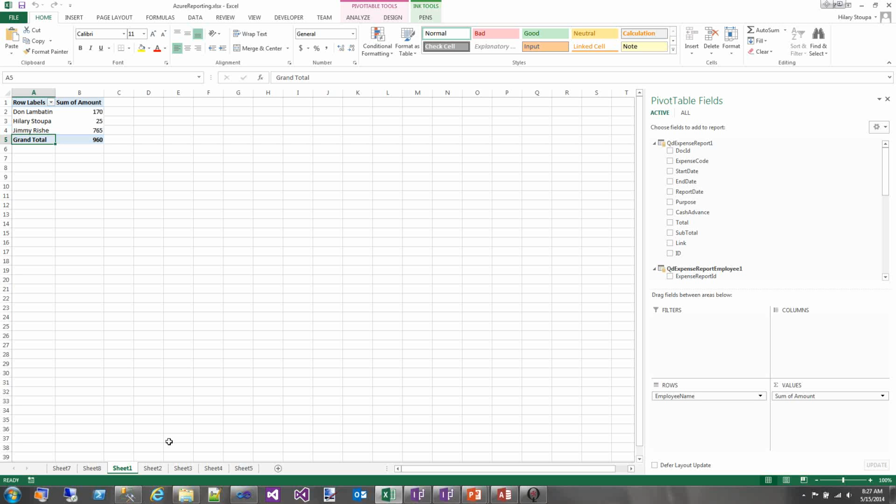So it turns out that when you create your pivot table, one of the options you have is to add your tables to the data model. And that's what I found worked: as long as I added my tables to the data model, I was able to refresh my pivot table in Excel Online. And I tried several different approaches.